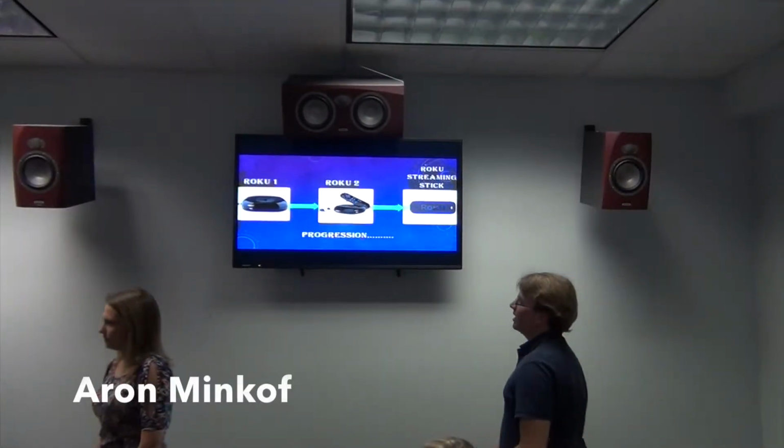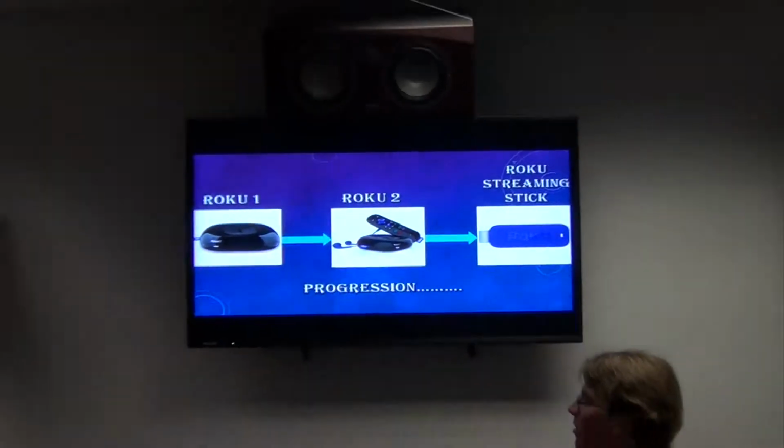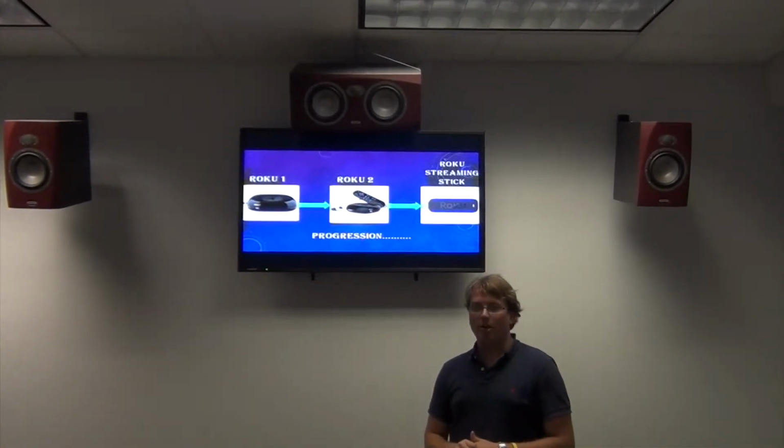So here's kind of like a nice visual of all the Roku devices available without the Roku 3, which is very similar to Roku 2. So the Roku 1 is just a basic box that you plug into the TV and use a remote to control all the apps that you want on it.